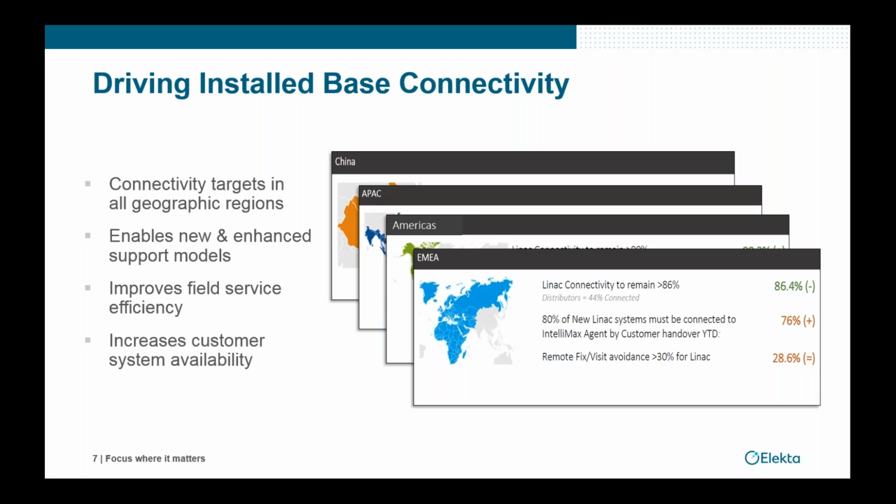And the real importance of that is moving to a majority connected base enables the development of an enhanced support model. So really, in the past, when we had less than half of the base connected, you were almost forced into a more reactive model. It was about how quickly you could get to the customer site or resolve the problem. When you're in a majority connected mode, then you can move your strategy towards a more proactive and a predictive sort of methodology.